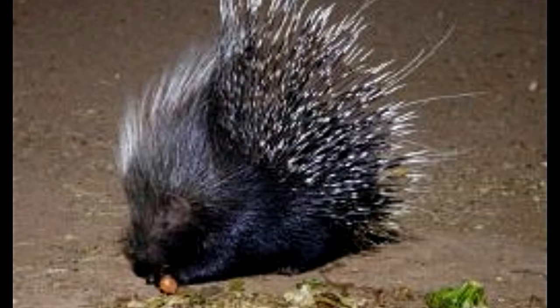Contrary to common misconception, they cannot throw their quills to impale a predator, or a person. A predator has to actually come in contact with the animal, however slightly, before they dislodge and get embedded into the skin. This means it is only when this slow-moving, nearsighted, clumsy creature is provoked, or feels threatened, that it will shuffle clumsily, turning its back towards the source of the threat, prick up its quills, and lash its tail towards the predator or threat.